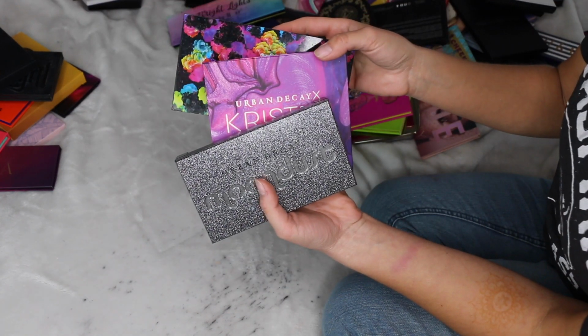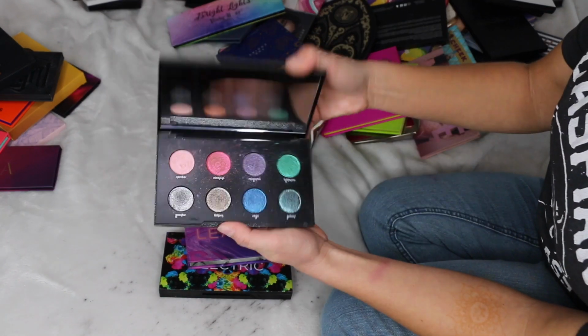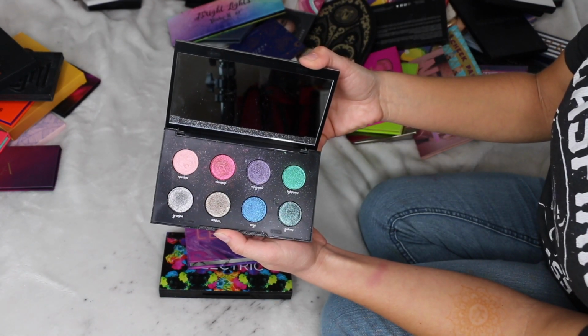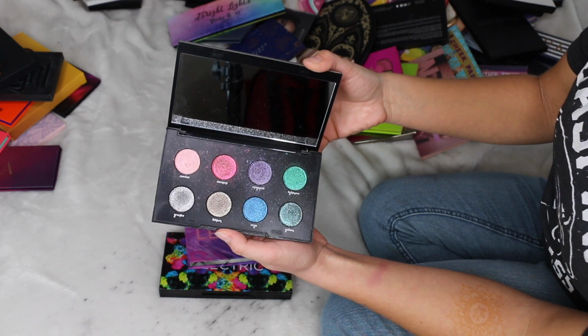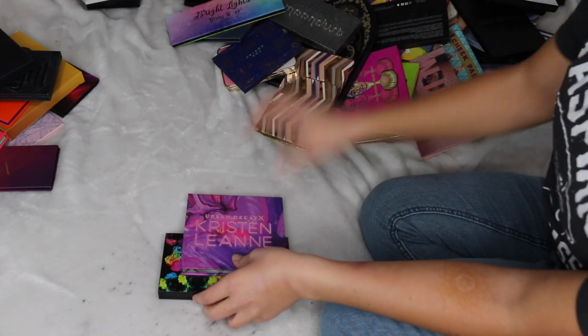Yes, we're almost down to the wire. Next we have Urban Decay. I've got 3 Urban Decay palettes. I love this Moondust palette. I still occasionally will reach for this just to add a little bit of glitter to a look, so I will keep that.